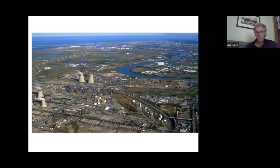But if that's a typical image, this is also Teesside. And if you look at it like this, it's an awful lot greener. So this is Billingham in the foreground and Middlesbrough just on the bend of the river Tees. And as you can see, there's a lot of industry. There's an awful lot of green stuff in there as well.